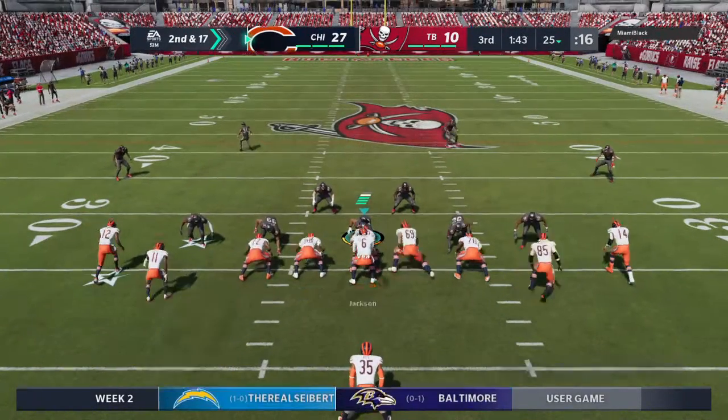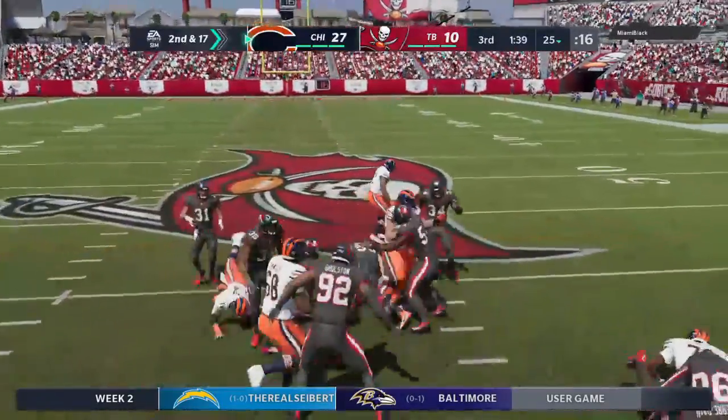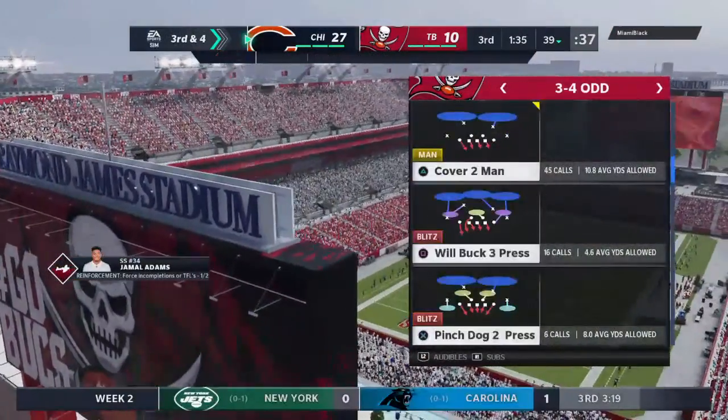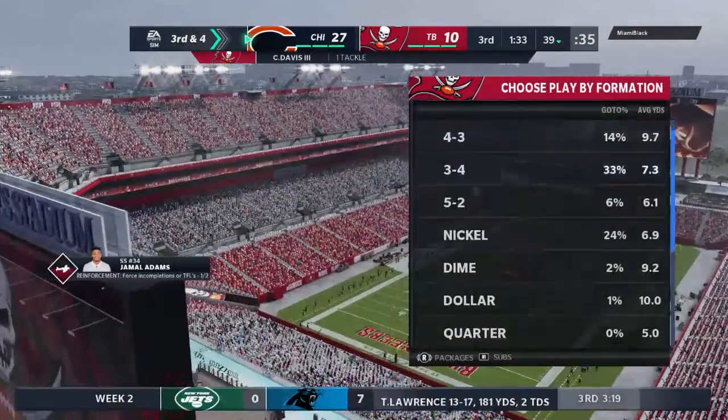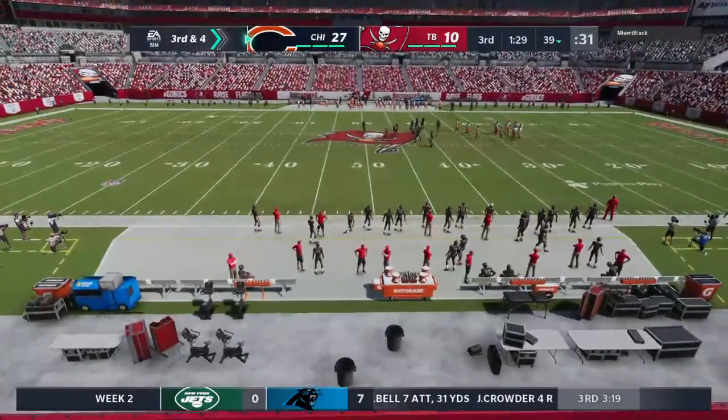What you're hoping is that you figure out and get a clue that maybe there's going to be some pressure coming at you, and you change the blocking schemes. Maybe you go to max protection. The biggest one is maybe you bring your running back in to try and keep you clean. But in that case, that didn't happen. Zero accountability, and a sack resulted. 3rd down.